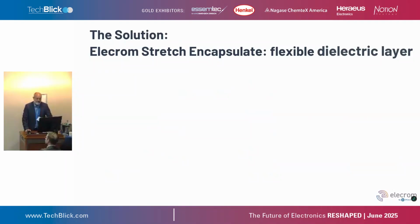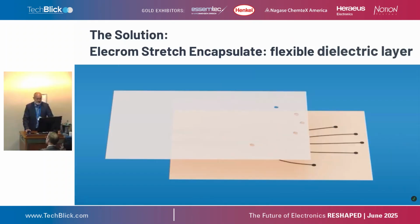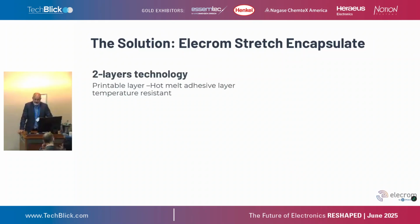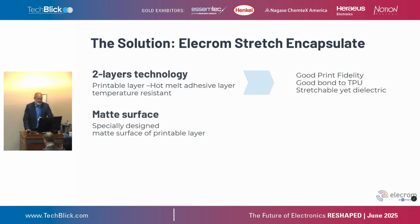The other solution is the ELECROM STRETCH ENCAPSULATE. It's an encapsulation product made of TPU that substitutes the dielectric, or it can also be used with the dielectric, depending on the application. It again uses the 2-layer technology, so you have the same printability, fidelity, and bond with the TPU. And then you have the matte surface, so the same good release from the mesh.